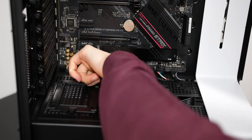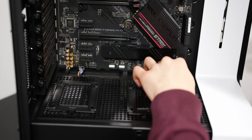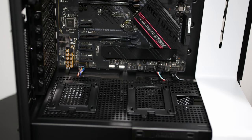Just tuck in the cable down here. You don't want to see any of the cable. Try to tuck in as much of the cables as possible. Okay, we got all the front panel stuff plugged in.